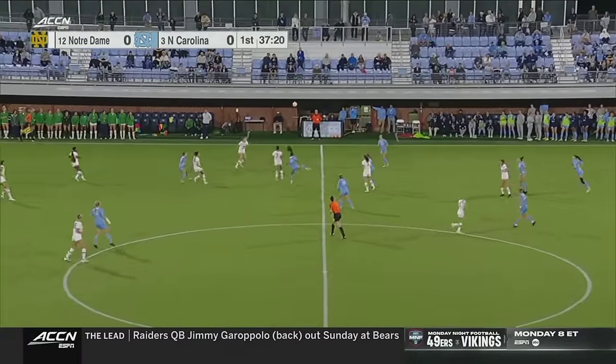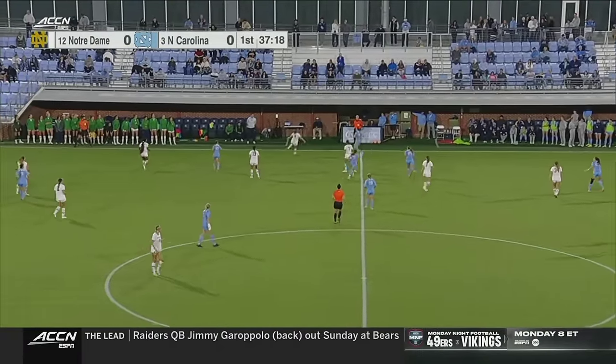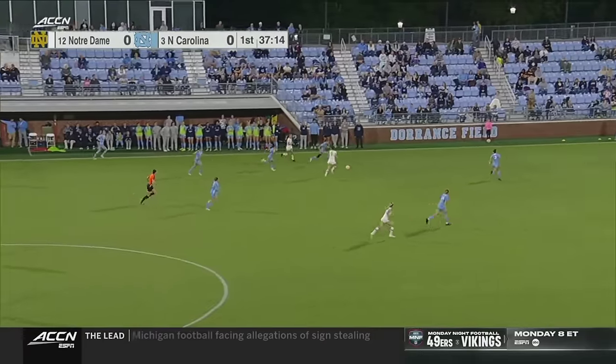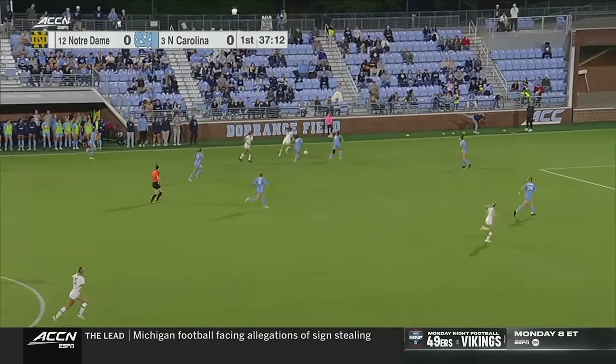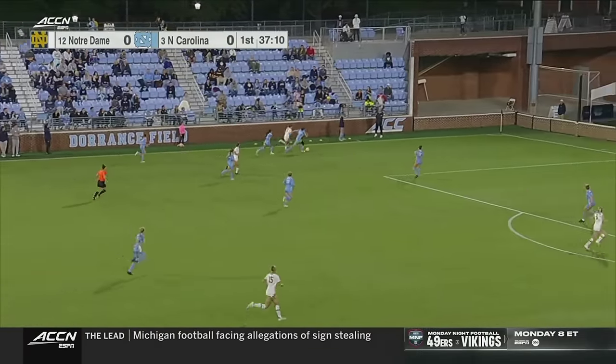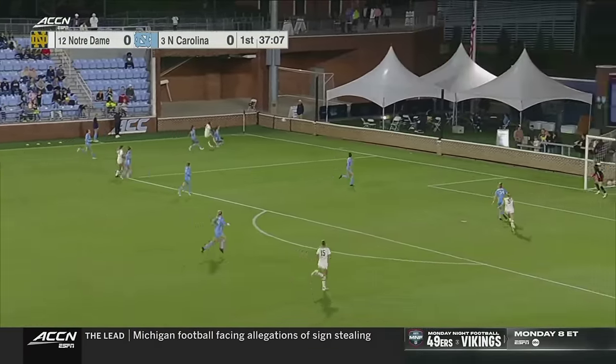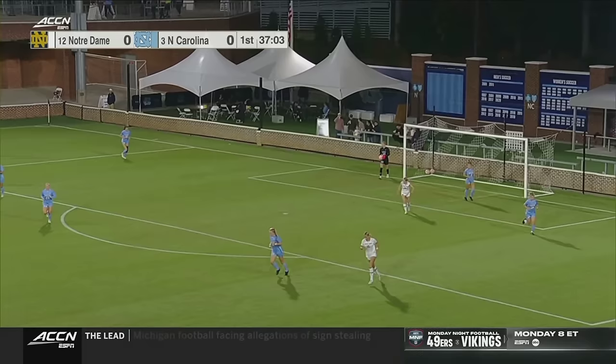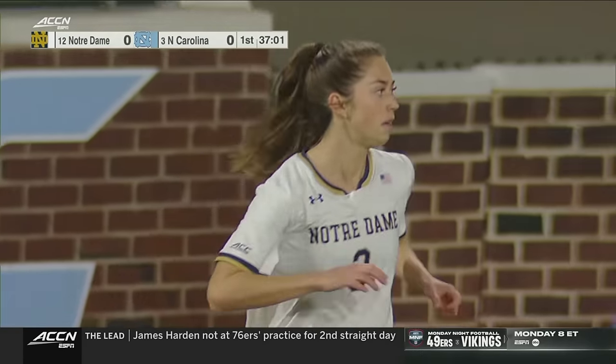And this is a slightly different look on that back line for Notre Dame. They stick with a three-back, which, as you said, could be a five at times, but Sophia Fisher stepping in for the freshman Claire Logan, who'd been in there pretty consistently. Here's Mercado, top of the spear for the Irish in their attack, but out of bounds before it can get in front of goal.